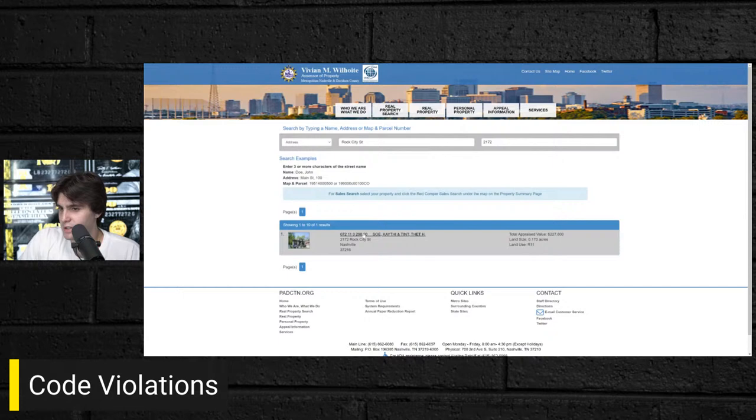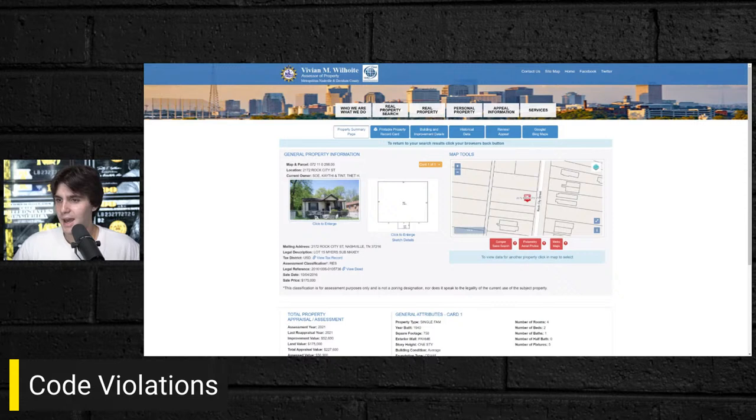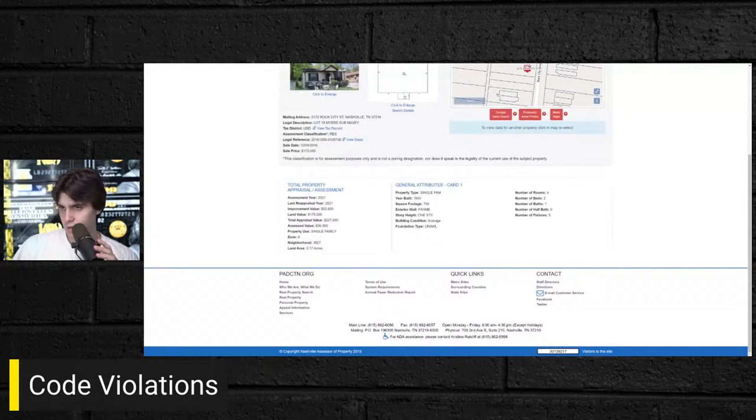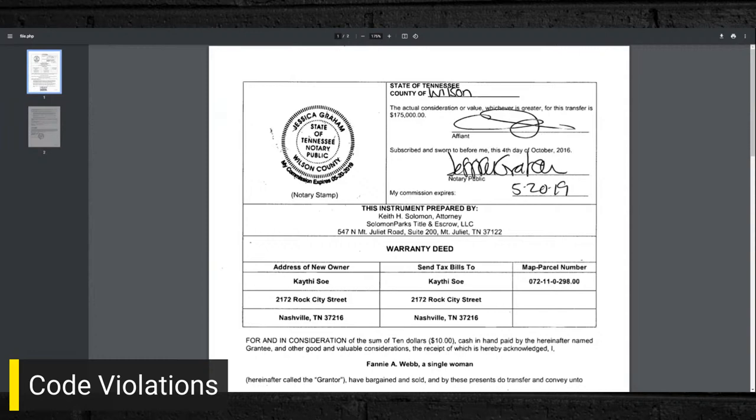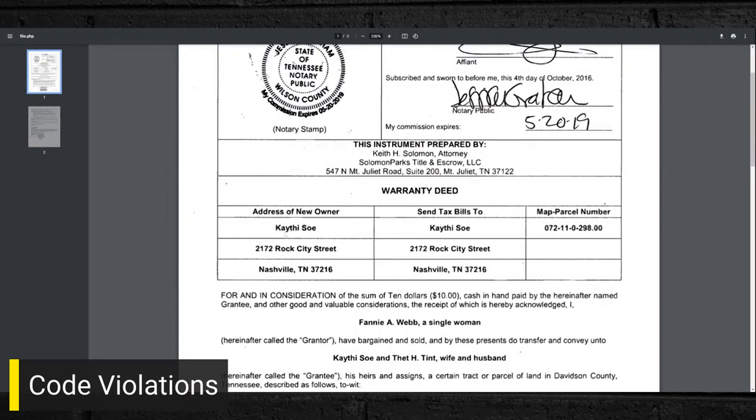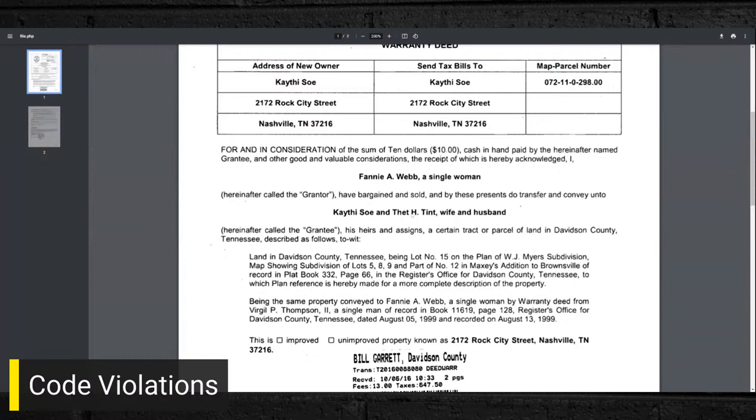All right, so the owner of this property is, I'm looking for a Kathy Soy. Okay. So that's the name. Let's look at the deed really quick, just to get the spelling correct. Guys, I'm just showing you what I do live if I'm actually doing this. Let's make this bigger for you guys. I'm just showing you what the deed looks like. I'm trying to figure out who owns this property. This is the stuff I have my VAs do for really interesting properties. So that's the person's name, Kathy Soy, and Thet H. Tint.